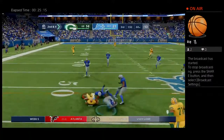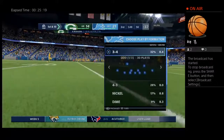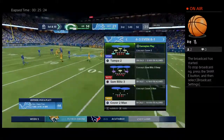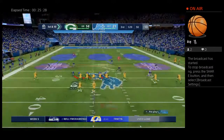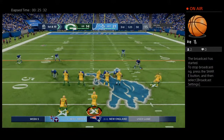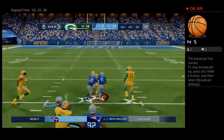Rodgers throws, taken in by Jones, and he'll get it out to midfield. Looks like, yeah, they'll spot it right at midfield at the 50. A gain of 5, good enough for the first down. Green Bay. Well, that was a pretty favorable situation there. What would you call that? Second and manageable? Smart play, too. Didn't force it downfield when he didn't have it. Just checked it down, let him get the first down, and that's exactly what he did.